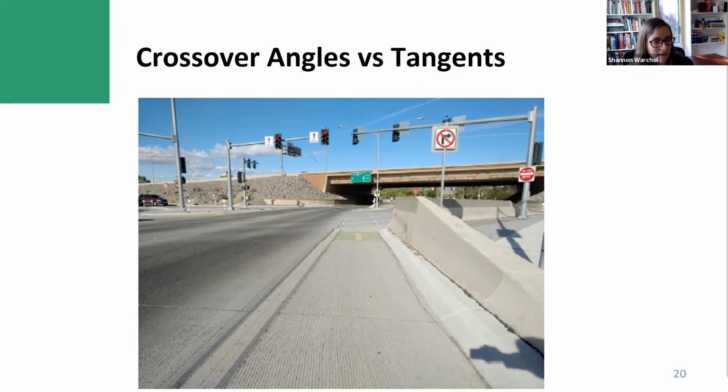So the focus really is get the largest crossing angle possible, but if you have to sacrifice that to put in a tangent because of your right-of-way constraints, then make the sacrifice. The tangent is more important.